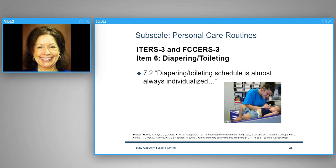Let's think about what individualizing diapering or toileting might look like. A caregiver might consider a child's temperament tendencies as she transitions a child to diapering or toileting. Some children need more time than others to transition to and from activities. Caregivers can prepare children who need extra time for transitions by letting them know ahead of time to be ready for diaper or toileting.